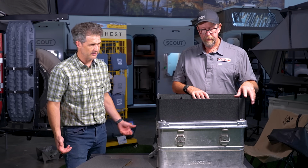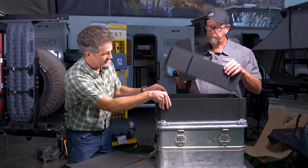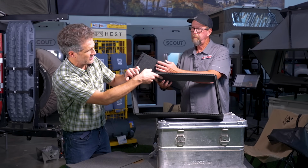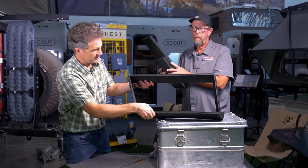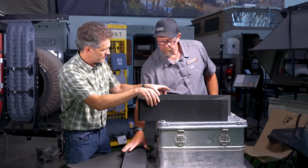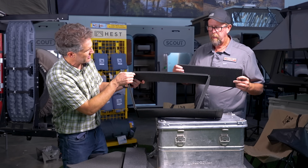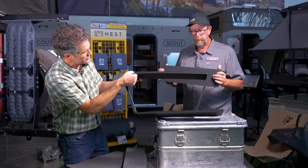Yeah, I mean, I agree. It looks super useful, and with the thinness, you don't lose a lot of space. How's the durability of that? Because I'm used to seeing a lot of styrofoam padding, and this has just a little bit, like maybe a quarter-inch of styrofoam on each side.